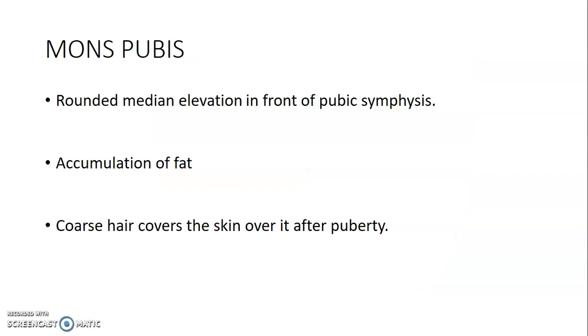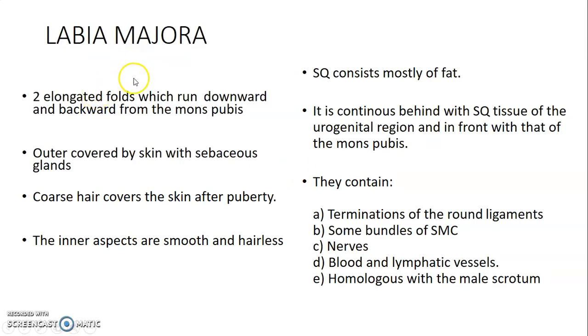So the mons pubis is the rounded median elevation in front of the pubic symphysis, and it's just an accumulation of fat. Usually on its outer surface, it's covered by coarse hair after puberty. Labia majora are two elongated folds that run downwards and backwards from the mons pubis, and they're usually covered by skin and sebaceous glands with coarse hair after puberty. And the inner aspect is usually smooth and hairless, with its subcutaneous tissue mostly composed of fat. The labia majora contains a termination of round ligaments, has some smooth muscle cells with some neurovascular bundles, and the labia majora is homologous with the male scrotum.